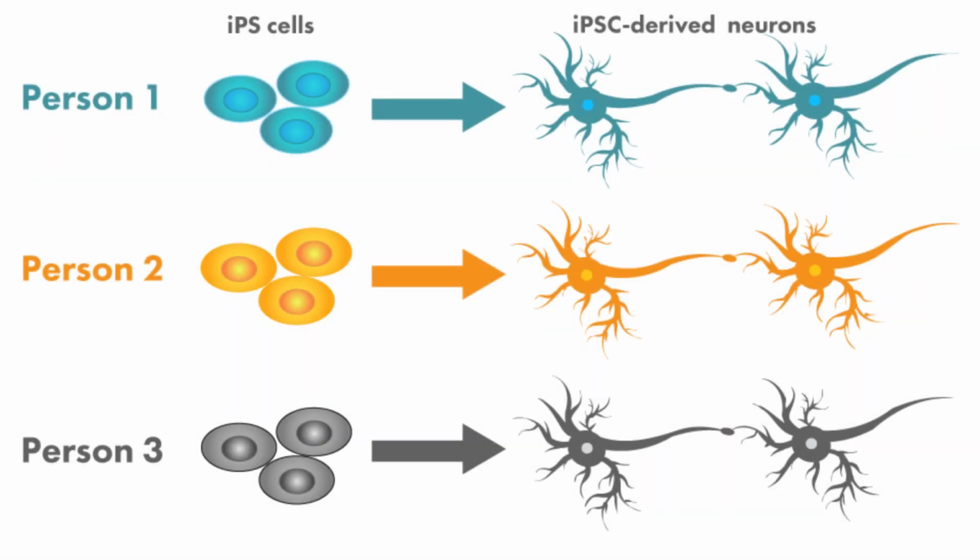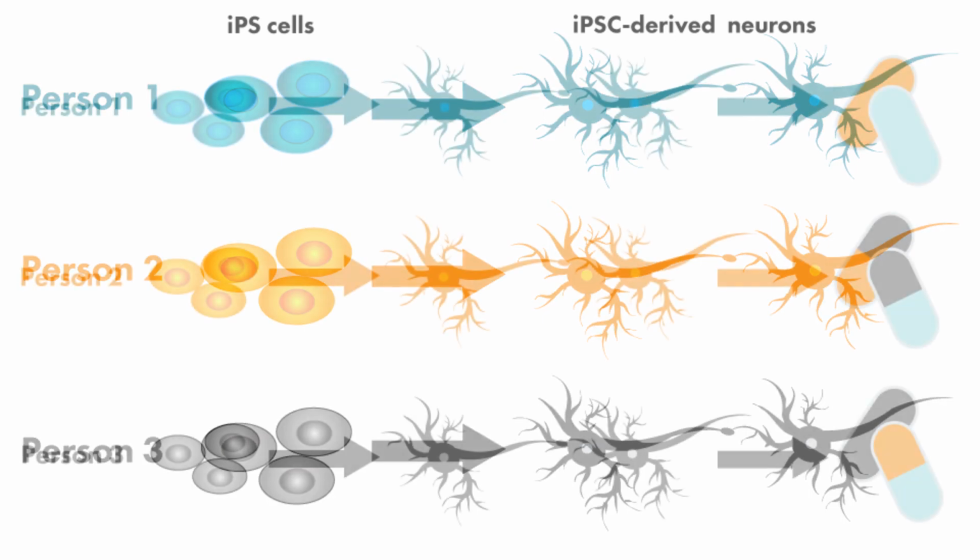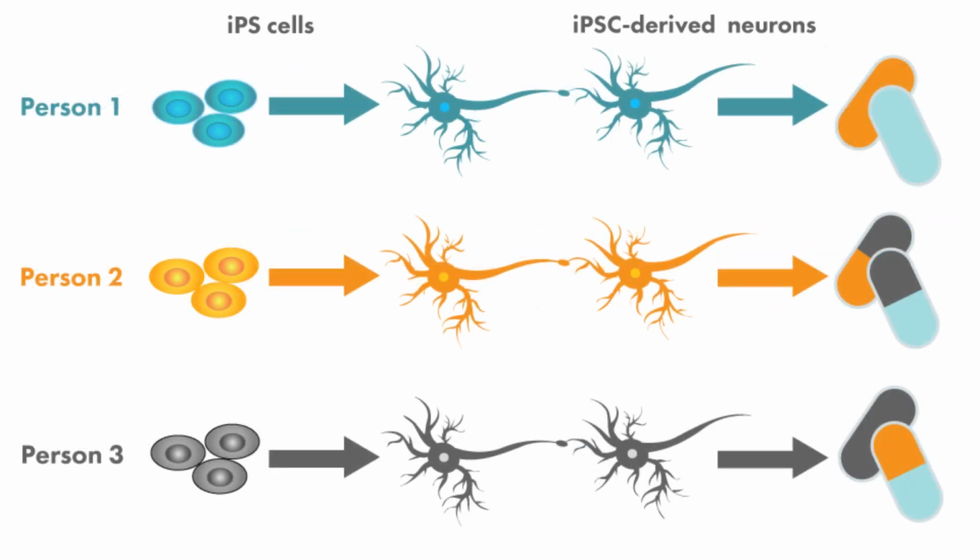To solve these problems, Dr. Kiskinis' lab generates patient-specific stem cells and differentiates these into patient-specific brain cells. By studying their electrical patterns and how they respond to drugs, Dr. Kiskinis hopes to be able to predict what drug would work best for each patient. Removing the trial-and-error approach to epilepsy therapies would have a major impact on how we diagnose and treat epileptic patients.